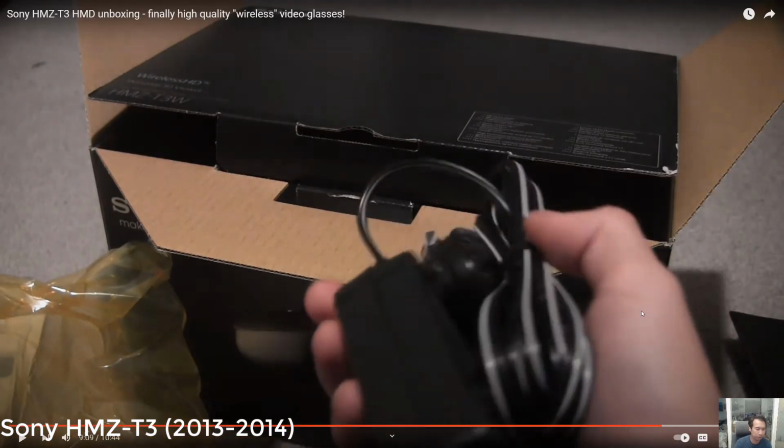So the difference is you connect your own headphones, it's a little bit lighter, and the processor box doesn't have to be directly connected to your headset anymore. You just carry around this pack instead. So anyways, I still think that this is a pretty cool headset, especially for the time.